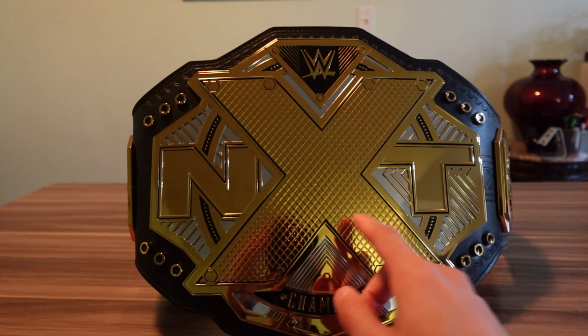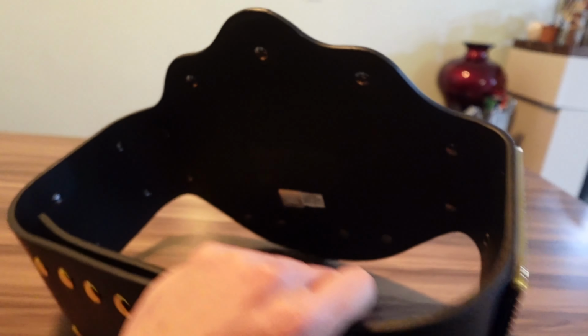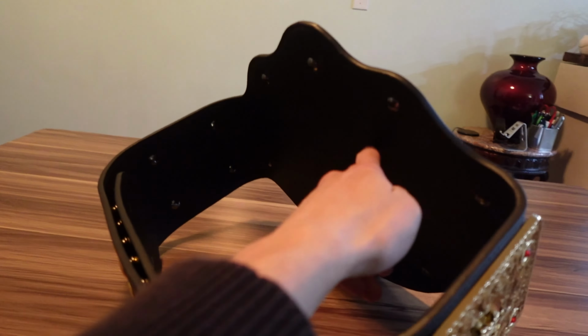All right, and the next belt is going to be the WCW World Heavyweight Belt. Of course, the Big Gold. So I already had the WWE version, and for people who don't remember from the video, the WWE version had a red back design, or the strap was red. And this is the WCW version. If you look up here, the WWE version has their logo. This one does not have the WWE logo. So this is the original WCW version.